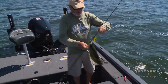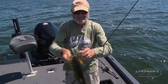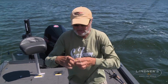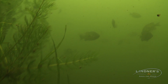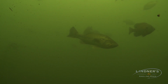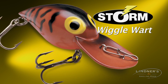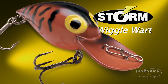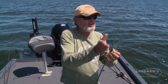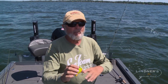Look at this, I'll show you something here. See these weeds hanging on here? See the weeds around here? I gotta show you something on this Brat. This particular bait, we fish a lot of weed lakes. And years ago, a hard bait that we used was a Storm Wiggle Wart. Many of you know the Wiggle Wart, big fat bait with a fat square lip, and you could fish it over those weeds really good. You could break it loose.